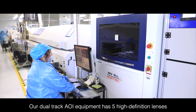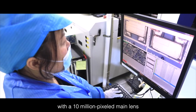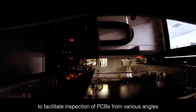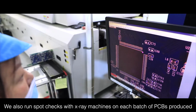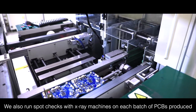Our dual-track AOI equipment has 5 high-definition lenses with a 10 million pixel main lens to facilitate inspection of PCBs from various angles, ensuring the successful detection of any flaws in manufacturing. We also run spot checks with X-ray machines on each batch of PCBs produced.